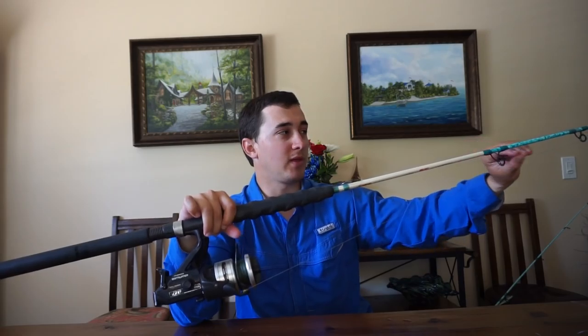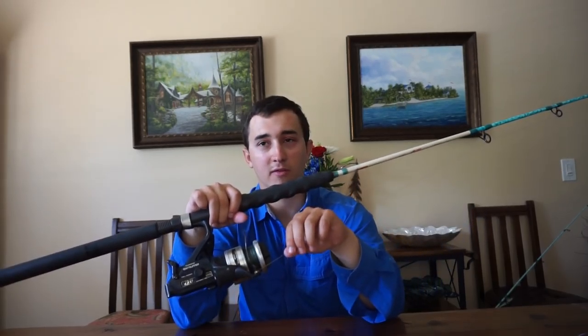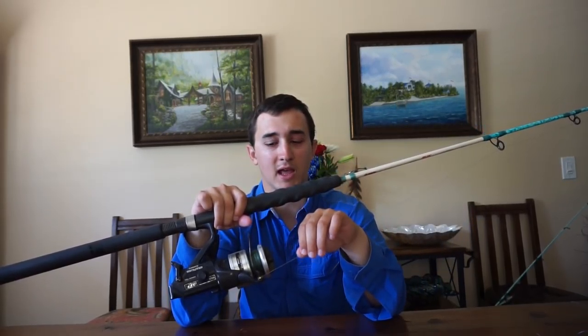I rigged this up with a 40-pound leader, and this is 45-pound braid, I believe, that I have on here. And this thing just holds up so well for those big snook and big jack. Two days ago, last week, I caught a 42-inch snook on this rod, and it held up perfectly.